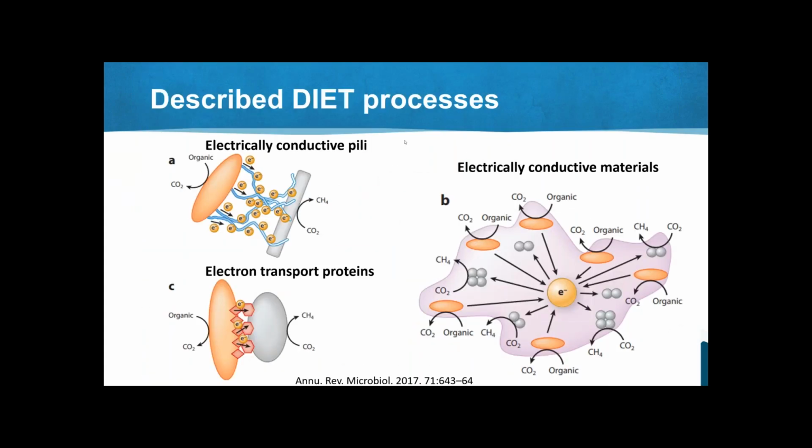Yeah, and this is really cool. If you get a chance, you could read this in Scientific American. They have some good articles that are pretty general for the average reader. You can carry those electrons across electrically conductive pili, and those pili are like flagella. You've seen under a microscope the little flagella flopping around. Well, the pili are modified flagella, and the microbe can come up, grab another microbe or a conductive surface, and send electrons across it.